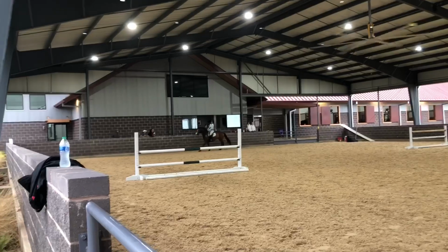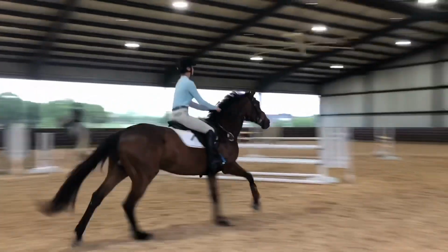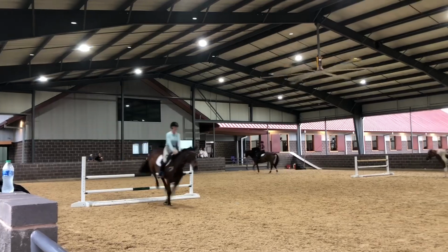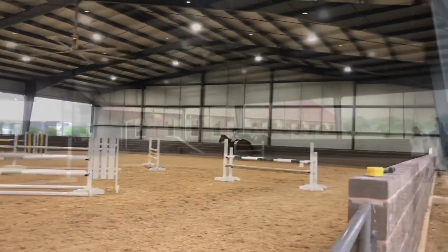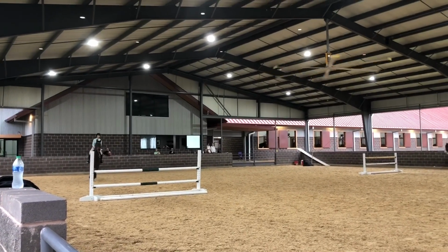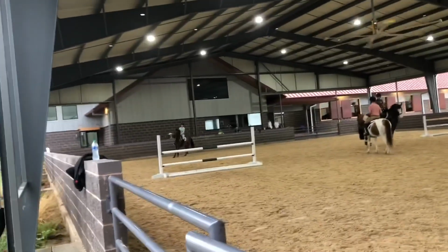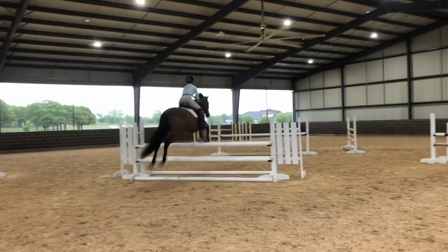So now we're having a little play down this line here. We're going to do an adjustability exercise. So we're going to count how many strides is natural and easy for us. For Jax, it was the 7. So now we are going to take a stride out and do it in 6. Now that we've gotten the 6 done, we're going to quiet everything down and do it in an 8, which is adding a stride to our natural 7. Now, it was okay that he pulled that first rail because I was obviously having to ride him a little bit backwards, but I got the adjustability done, which was the purpose of the exercise.